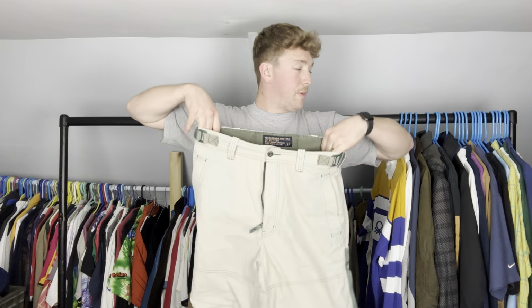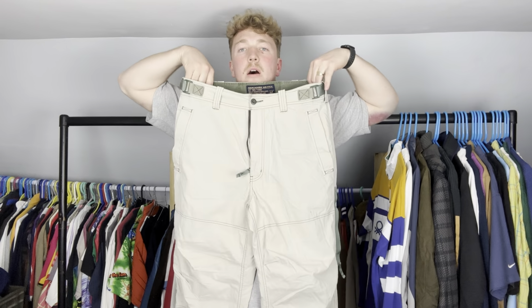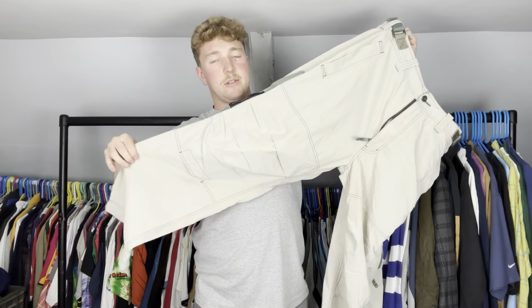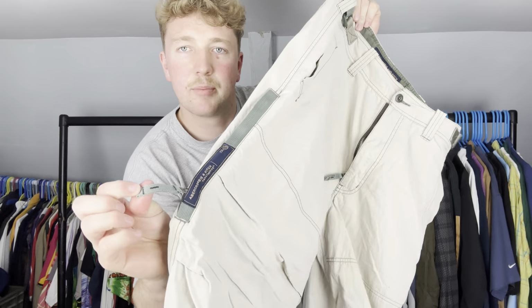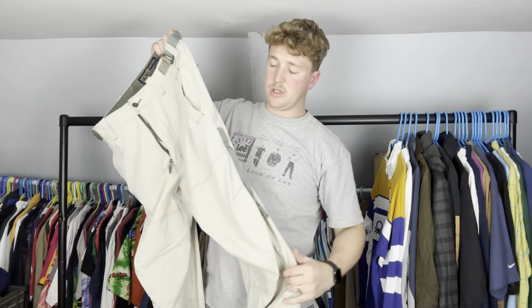These might be probably one of my favorite finds of the video. They are vintage Abercrombie & Fitch, wide leg, technical, early 2000s cargos. They got the contrast stitching, side pockets, big pull tab. There's the tag. I think it's early 2000s, correct me if I'm wrong. But these were like £1, which is super sick.